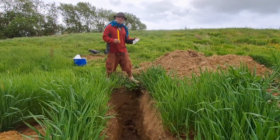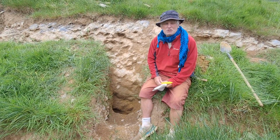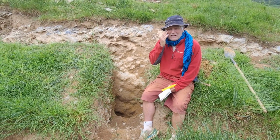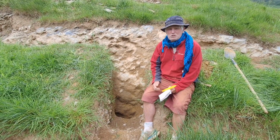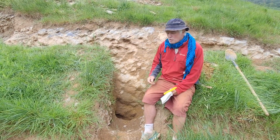I'm going to show you something else now. Okay, so when he left he said it was now just as much a geological mystery as it was archaeological, and we accept that. Geologically it's just a real mystery, the layers, just the way it forms.